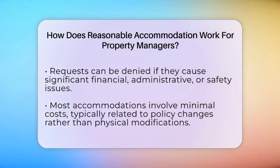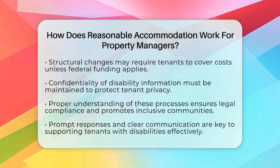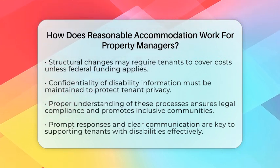Property managers can deny a request only if it causes an undue financial or administrative burden, would fundamentally change the housing services, or poses a direct threat to others' health or safety. These decisions require careful consideration and should be made on a case-by-case basis. Costs involved are usually minimal because most accommodations involve changing policies or practices. Property managers are generally responsible for these costs unless the accommodation involves structural modifications, which tenants might need to pay for unless federal funding rules say otherwise.